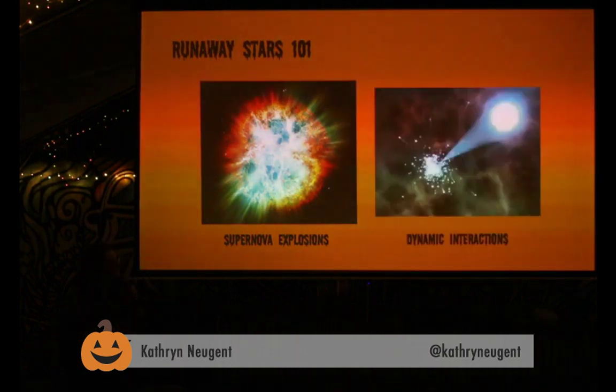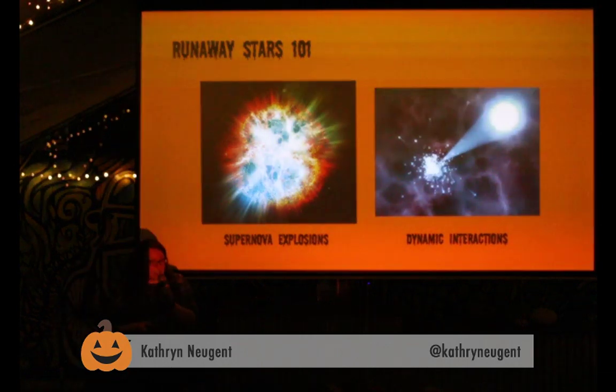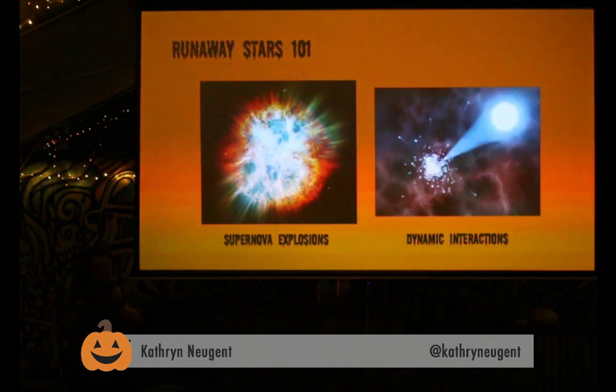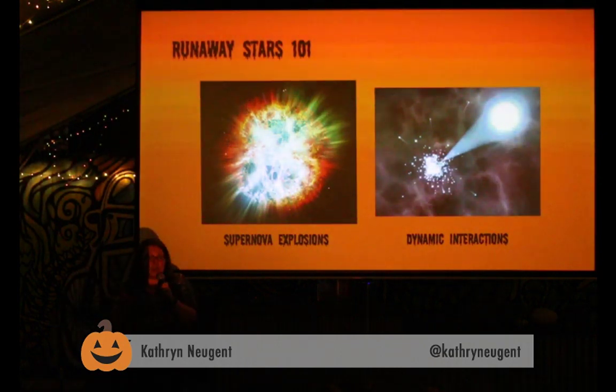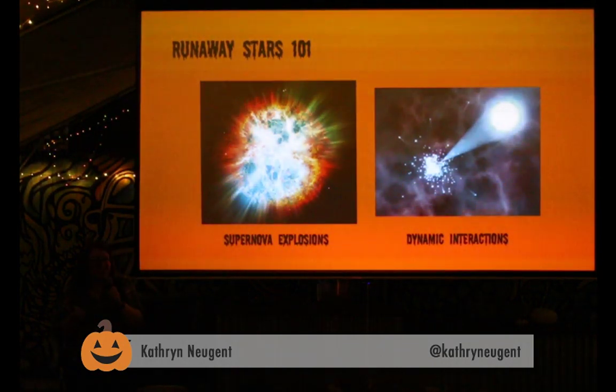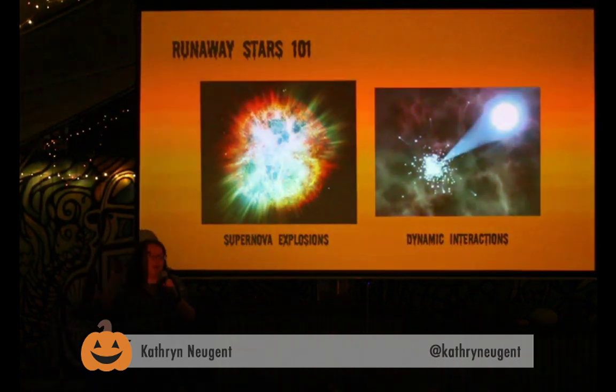And the other one is what they call a dynamic interaction. So basically there are multiple bodies all close together. They're interacting with each other, perturbing each other's orbits, and eventually it will cause one of the stars to speed off into space.